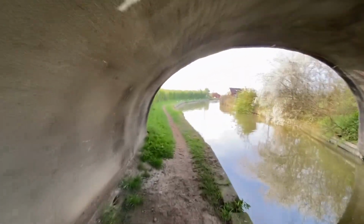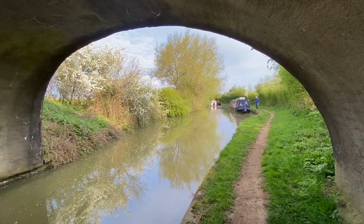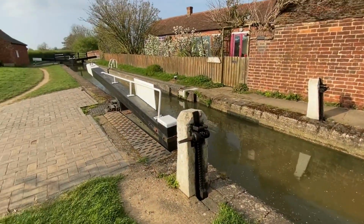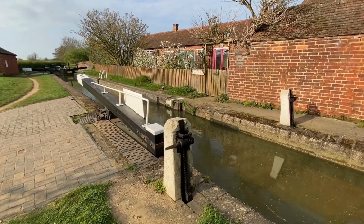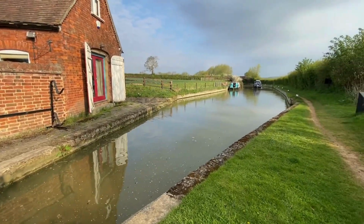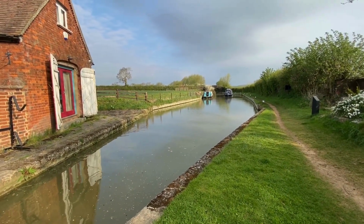Right, it's early-ish, about 9:15 on Sunday, and we've set off. There's another boat just gone, so we're going to try the boat. Right, that was set for us, just had to open the gate. So the boat came up, and the boat is moving forward, which is positive.